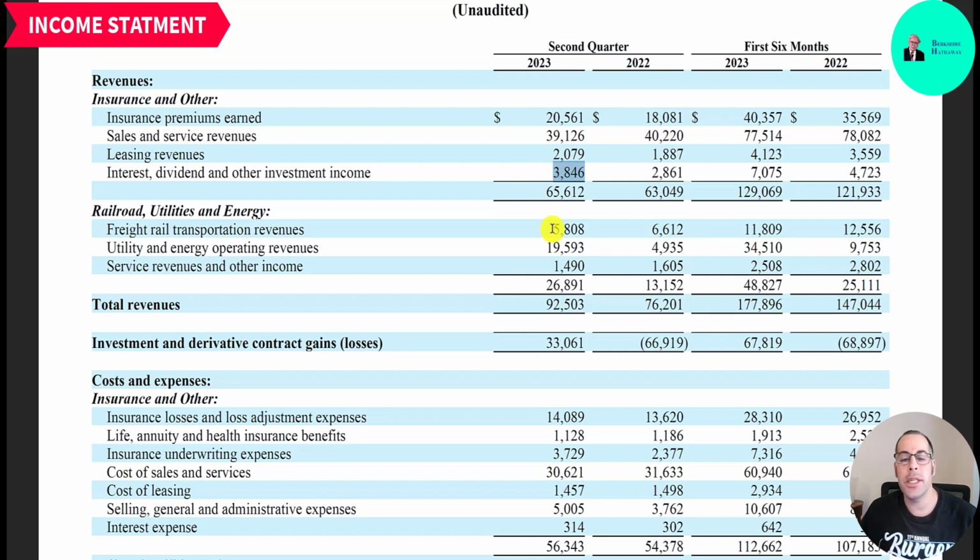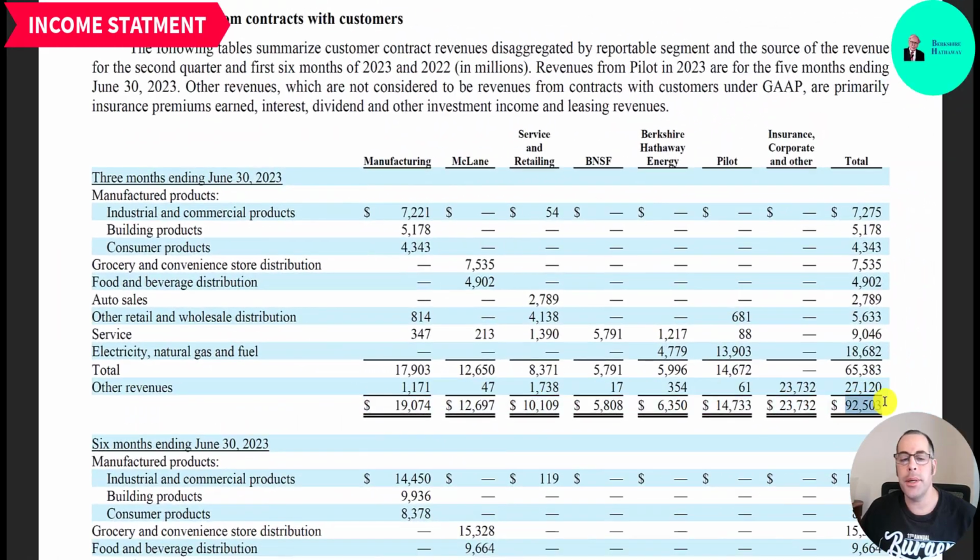Then you have rail transport, 5.8 billion. Utility and energy, 20 billion. Service revenue is 1.5 billion. Let's search this dollar amount so we get a different breakdown. Here's the 92 billion. 19 billion is in manufacturing.